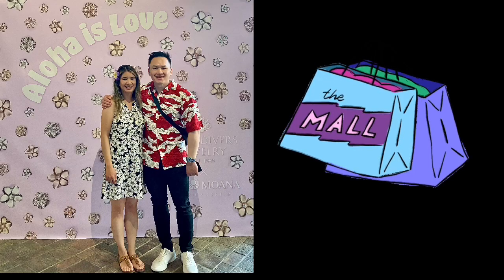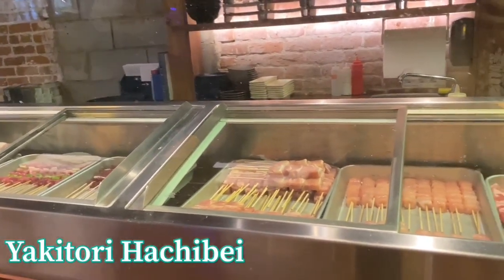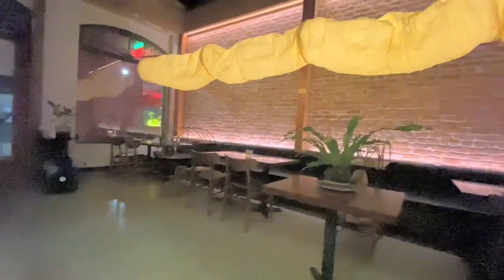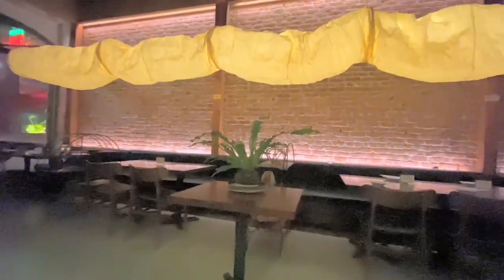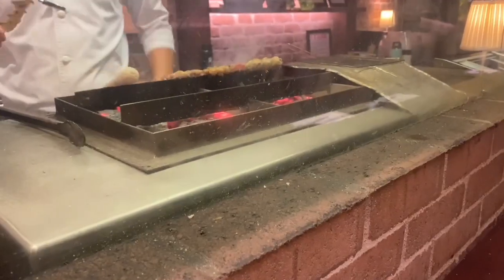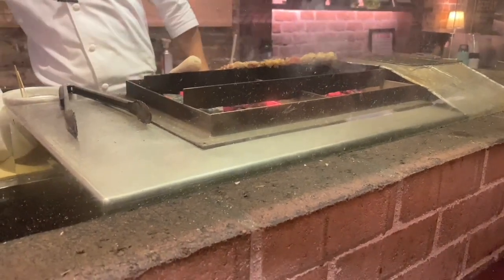We did some quick shopping before dinner. Now on to our reservation for dinner at Yakitori Hachi Bay. It is located in downtown Oahu, and we're one of the earliest guests to arrive. The chef was amazing. He was able to grill multiple yakitori or skewers using a special charcoal.